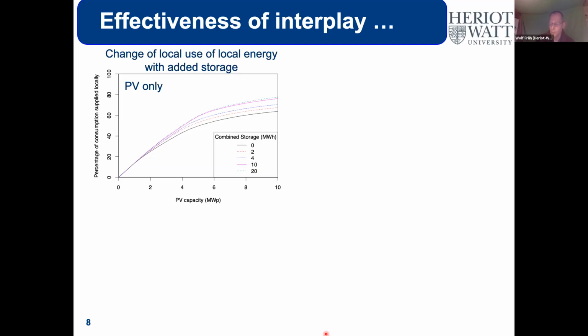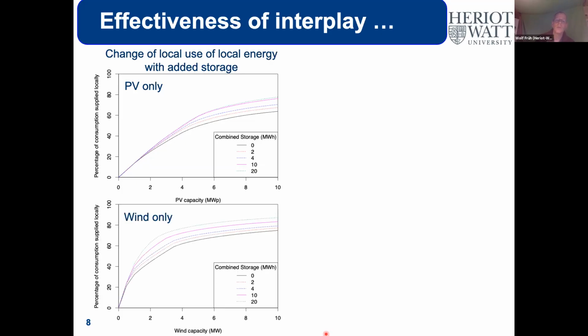And now my other hat comes on, my windy hat. For wind, the same graph looks very different. The wind goes up much more rapidly, but then the leveling off is a bit flatter. We also get better incremental use from bigger storage. For PV, the difference between no storage and a small battery was bigger than between wind with no storage and wind with small storage. So small storage is more effective for PV, whereas for wind, big storage is more effective.